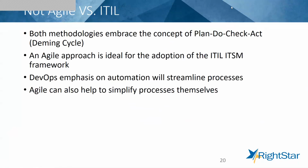I would argue that Agile is ideal for the adoption of ITIL, IT Service Management, because it can help us to see past just the recommendations of the framework, but understand it from a perspective of wanting to be more flexible and needing to really be very responsive to the needs of the organization.